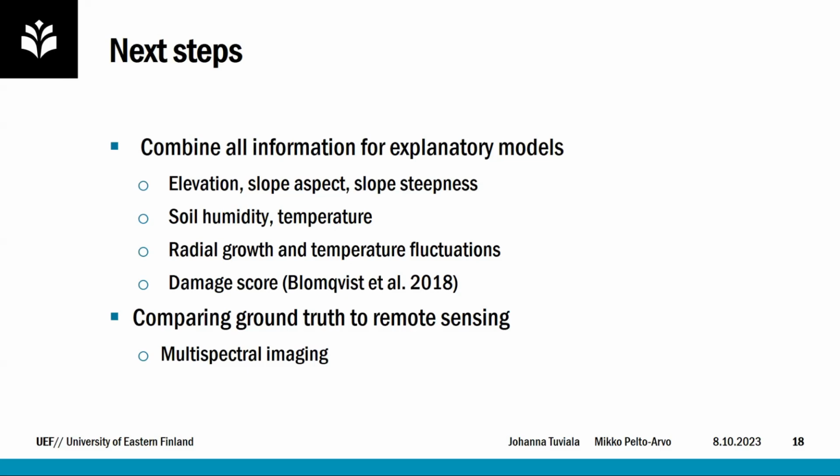So the next steps would be to compile all this information we already have, make a deeper analysis, and get more out of this data than these preliminary results. And after that, we will work with our collaborators to see if we can have something out of the ground truth data for the remote sensing application and multispectral imaging.